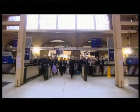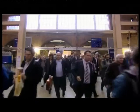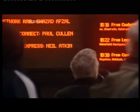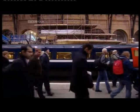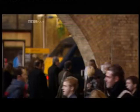This is a key argument. Without a new booking hall, Network Rail think the station redesign will be unworkable. The station concourse at the moment handles 47 million passengers a year. By the time of the Olympics, it's going to be 55 million passengers. And part of the problem for us is that we have to make sure that we can accommodate that growth.